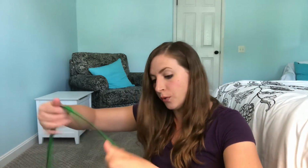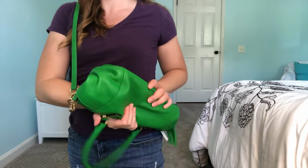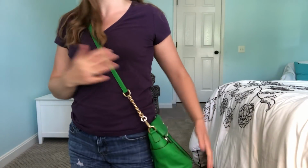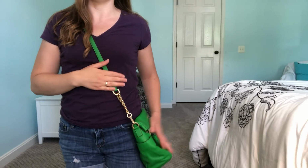It is long enough to wear crossbody, so that's how I'm going to show it to you guys, and then I'll show you how that zippered area works again because I think it is so cool. So here it is on this strap. You can see this leather is my favorite kind of leather. It is just a smush puddle with no shape whatsoever. So you really got to fill it up to give it shape. But the cool thing about it being super smushy is that it will hang against the body really nicely.